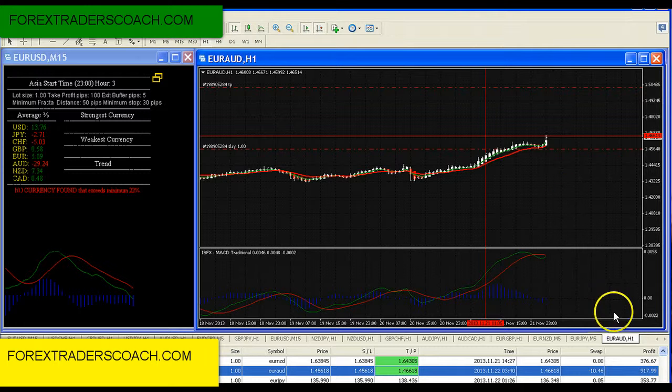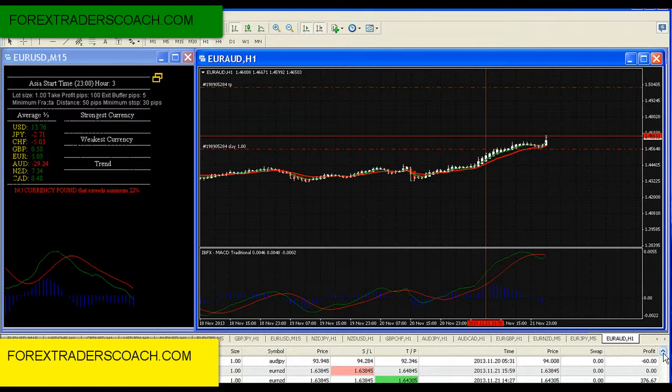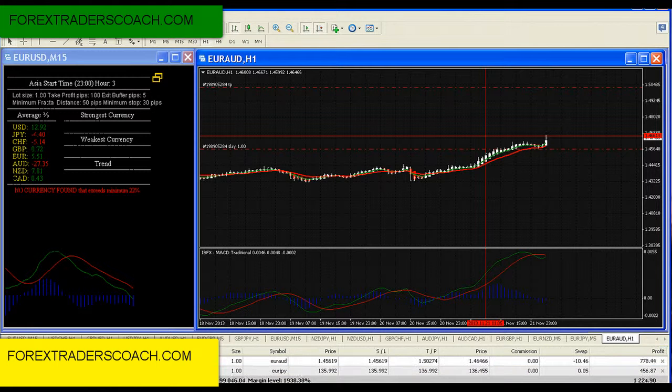Anyway, you can see that today we've had about 160 pips profit just on the euro strength. So we're looking pretty good. Stops are at break even. We're at basically a free trade, risk-free trade. We'll go back and look at the Euro Yen.